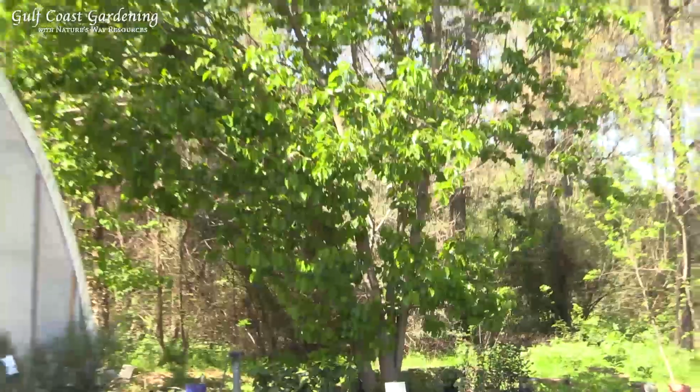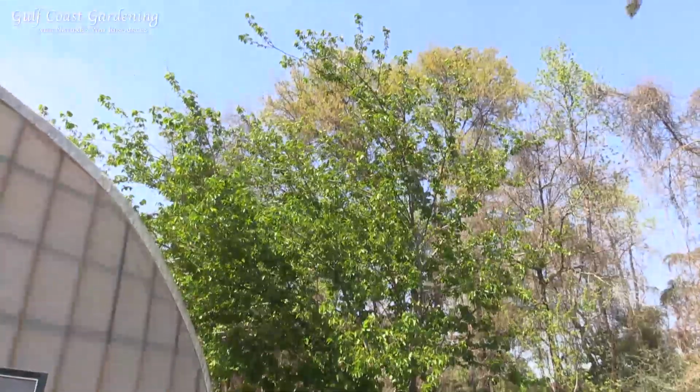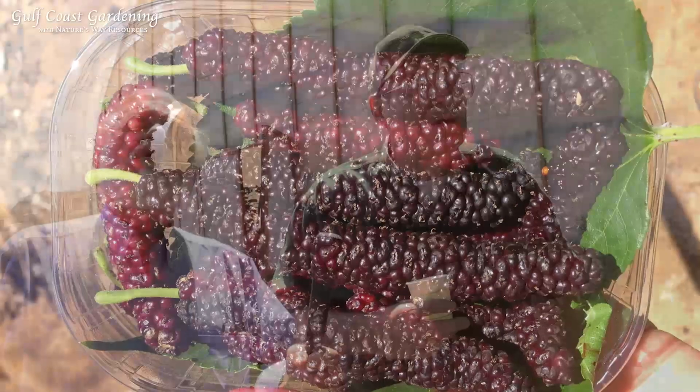Also, it has a fruit on it. You can see it's already forming fruit. It's an early season fruit. I see that. It makes a mulberry as big as my finger, and it gets sweet when it's red. Doesn't even have to turn black. Oh my goodness. The only problem is the birds and the squirrels love it. Yeah, I'm sure they do. So they come in and get their share, but it's a great tree.